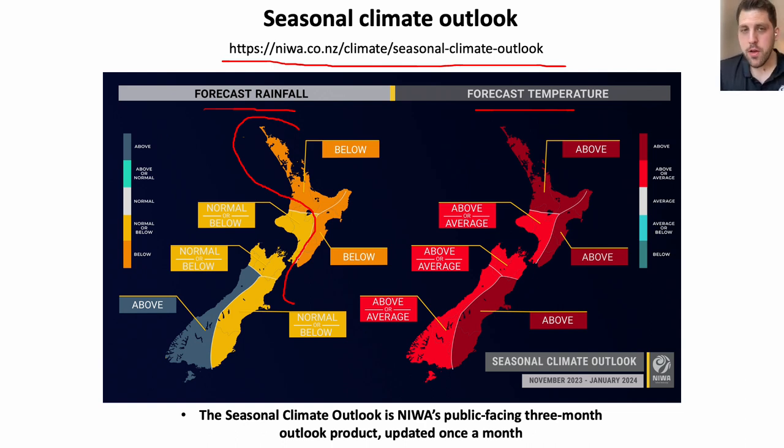So sometimes we don't have the highest level of confidence for a particular region to be a single category. And when that happens, we divide it up into an equal likelihood of two categories. And that's what you're seeing here for the Western North Island, the Northern South Island, and the Eastern South Island, where normal or below normal rainfall over that 3 month period is about equally likely.